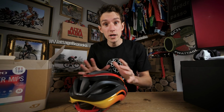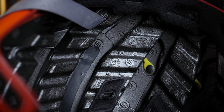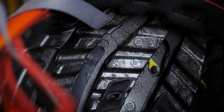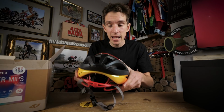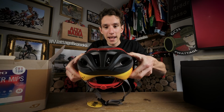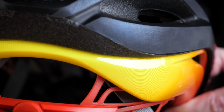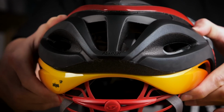And so MIPS was designed with the aim of trying to redirect some of that energy as a kind of additional measure of brain protection. Now, up to now, MIPS has always been added to a finished helmet as an internal layer. But here, as I said, it's built right into the core of the helmet. We've got 2 layers, and they're held together by a series of elastomers, and it allows the 2 shells to literally slip over one another. Isn't that cool?